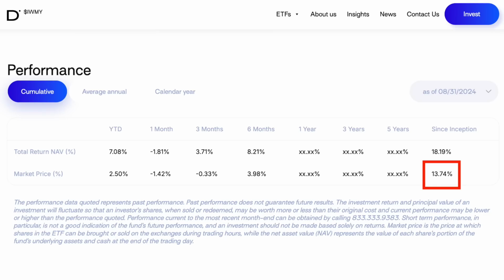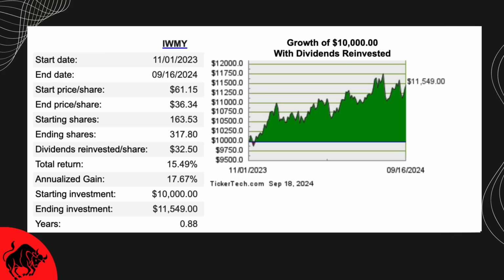If we take a look at this ETF's performance, we can see it's provided a total return of 13.74% since this fund's inception from a share price perspective. Using the dividend reinvestment calculator that I like to normally use, it's saying its total return is 15.49%, so I'm not sure which is correct here. Keep in mind though that this ETF was launched less than a year ago, in October of 2023.